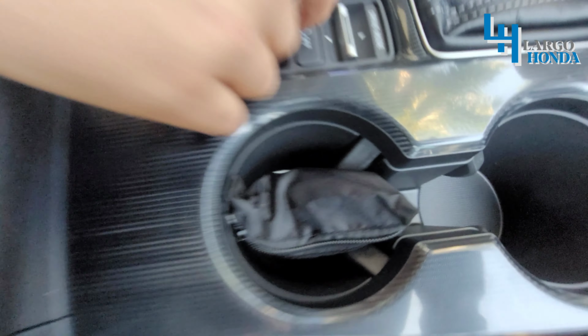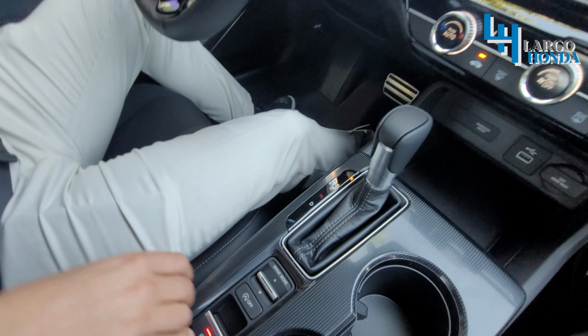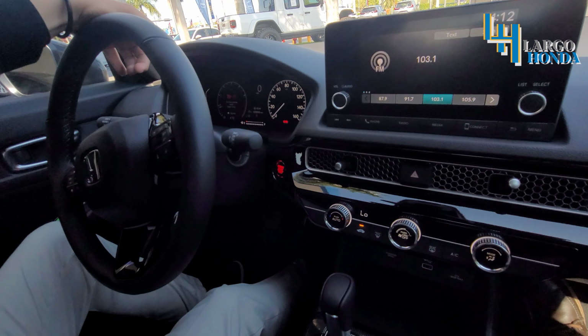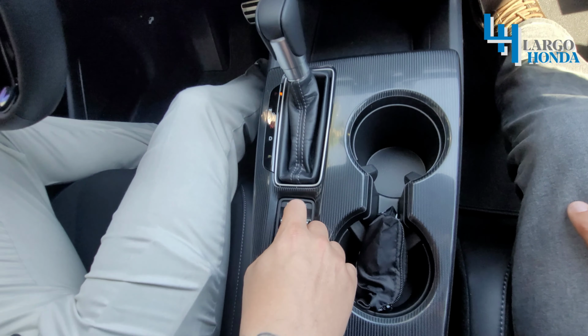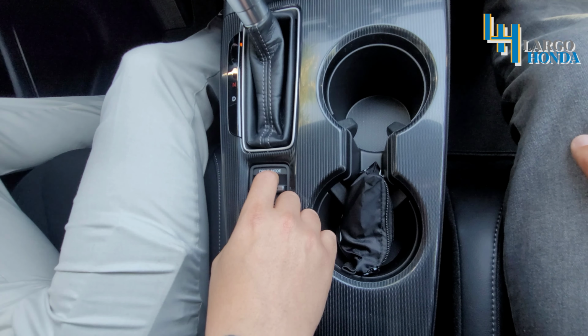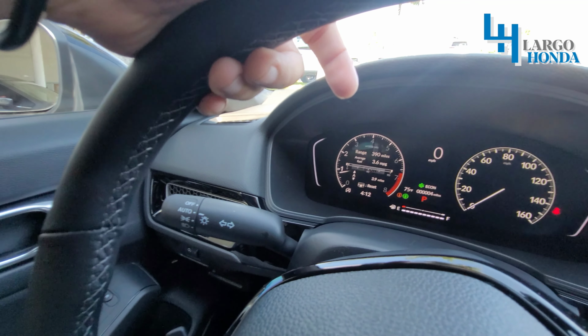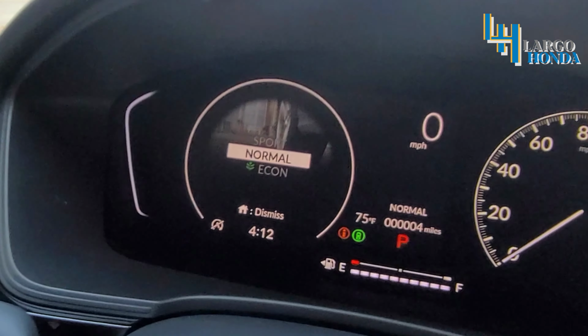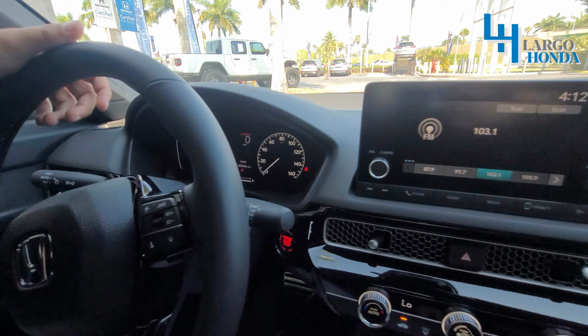With everything at the top of your hands here, we've got the emergency brake, still a button that we can press. Now we have the car on park. We still have the brake hold for this Civic, and always with the information on the dashboard for the drive mode. We have Econ now, like I said, everything is digital. We have a nice warning on the dash screen when we go from Econ to normal. And now we have Sport, unleashing the horsepower and the RPMs on the car.